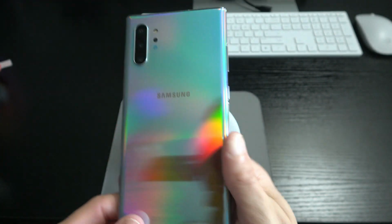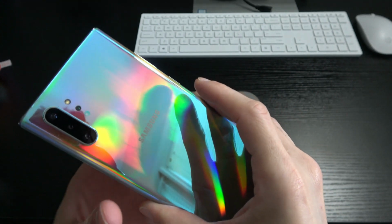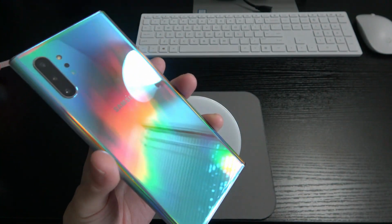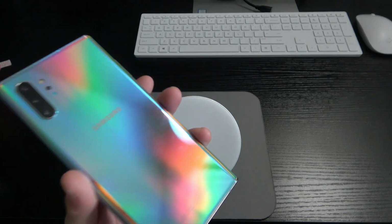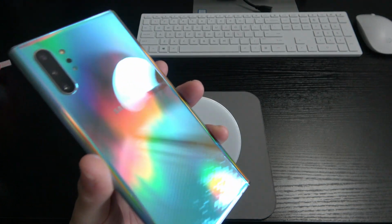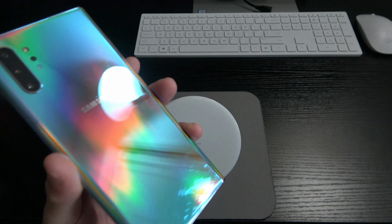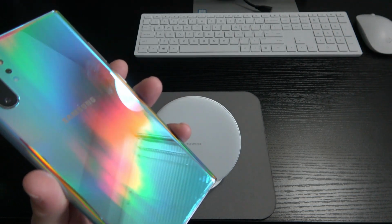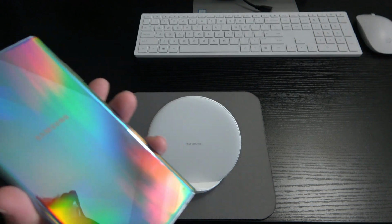Okay, now this phone is definitely a fingerprint magnet, and so if you don't want to smudge it up in all of its glory, you definitely want to get a case. Now I'm putting a case on this for sure, but it's going to be a clear case because I don't want to hide this phone's true beauty, because this phone is definitely a head turner. I know that some people have been tricking their phone out with the D brand skins. Those look pretty dope too.